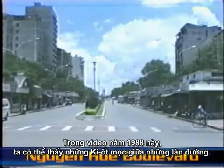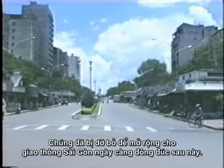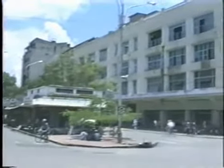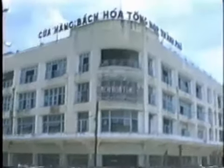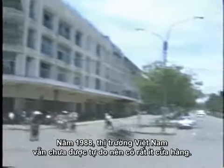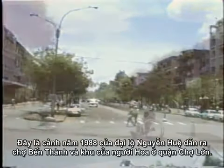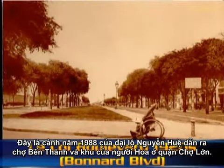In this 1988 view of Nguyen Hue Boulevard, we can see kiosks along the traffic islands. They have since been raised to make way for Saigon's heavy traffic. Here again is the tax building. In 1988, Vietnam's market was not yet free and very few shops were open. Here's a 1988 view of Le Loi Boulevard, which leads to the Ben Thanh Market and the Chinese district of Cho Lon.